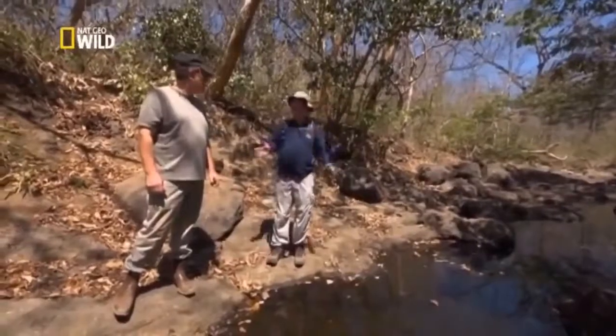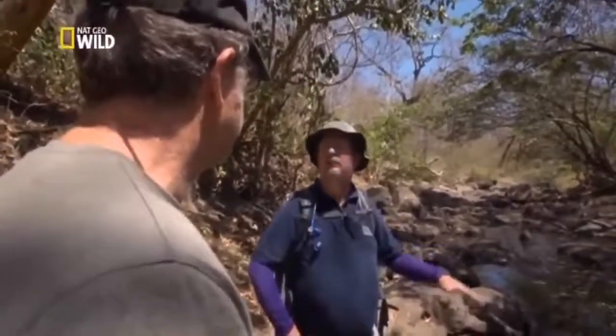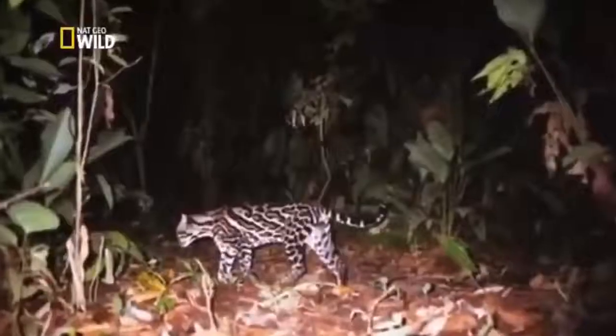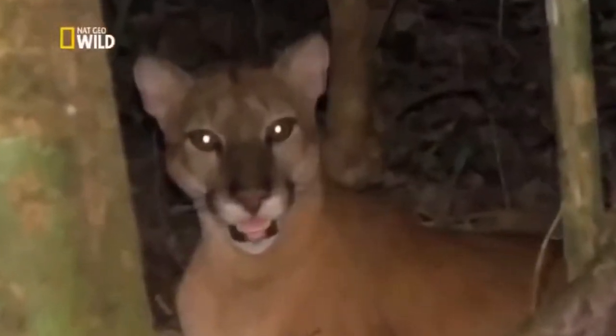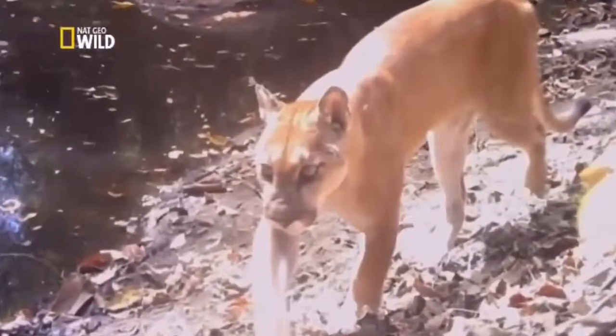He knows the cats are here through his pioneering use of camera traps. Ocelots, small, shy rodent hunters. Pumas, 60-kilo deer hunters. And jaguars, the biggest cat in the Western Hemisphere, yet one of the hardest to see.